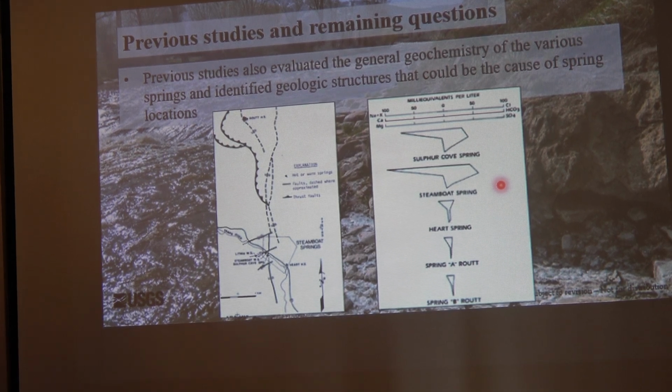In addition to looking at the core of downtown, this study also looked wider afield to understand how Strawberry Park might be connected to the downtown studies. And they used general geochemistry, so they collected water samples and then analyzed what was in the water, and then geologic mapping to identify potential conduits for the flow that was discharging at the springs.